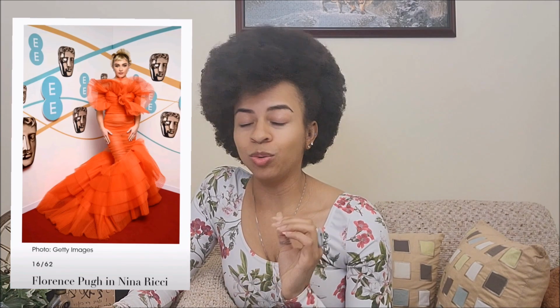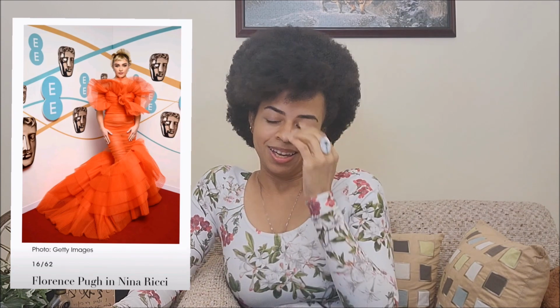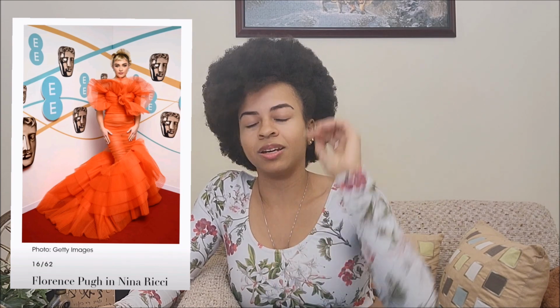Florence Pugh in Nina Ricci. I know there's a big craze about Florence, and I'm here for it. I really want to love this dress. I don't like that I can see her underwear outline. It's not a problem of, like, oh, don't wear anything. It's a problem of the nude underwear looks like it's cutting into her, so it's not keeping that smooth silhouette.